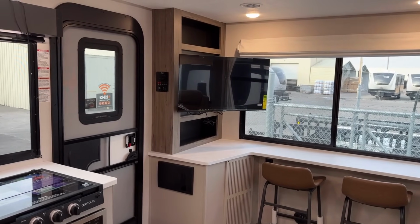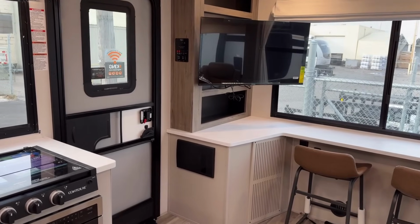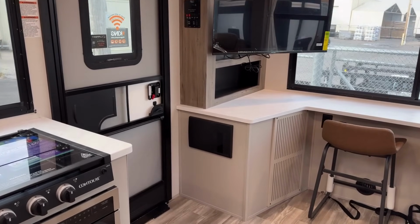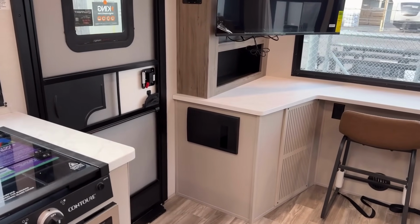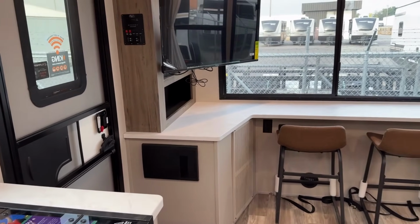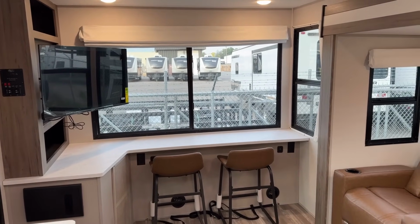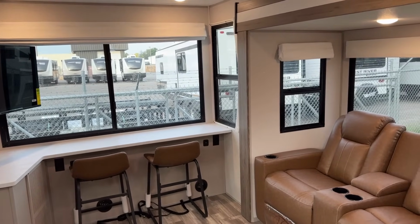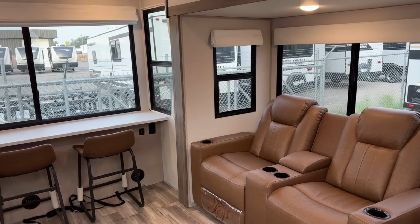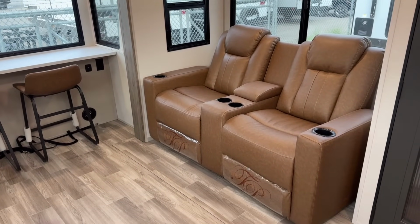Also, I want to give them major credit for this. They realized that if they weren't careful, depending on where they put the converter fuse box, it could be blocked off when the slide closes for road mode. And they made sure not to run into that here. They made sure to place that in a location that would be readily available even for transit. Now, some floor plans, that's easier than others. Obviously, in this one, overall, I think they did a pretty good job here.